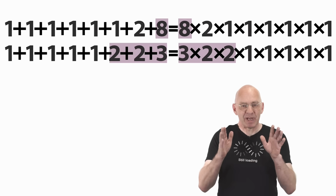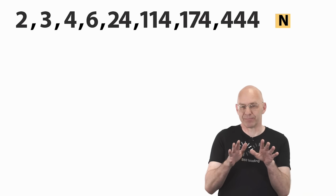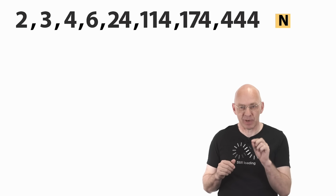Okay, where does this leave us in terms of characterizing our special lengths? Well, we already know that if n is a special length, then n minus 1 must be prime.